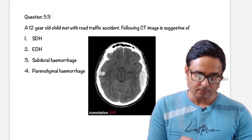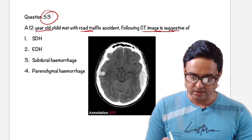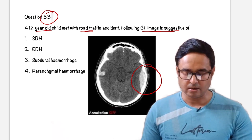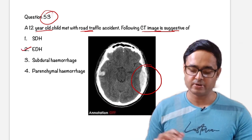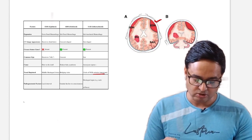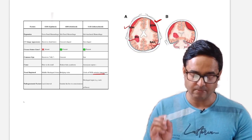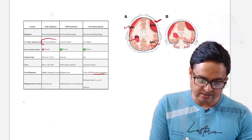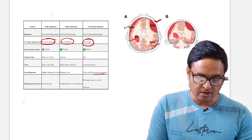Next question. A 12-year-old child met with a road traffic accident. The following CT image is suggestive of? This is a biconvex image in intracranial hemorrhage. It is clearly extradural hemorrhage. Just see, this is biconvex extradural hemorrhage, and this is crescent shape, subdural hemorrhage. This is intraparenchymal hemorrhage and subarachnoid hemorrhage. As we discussed, biconvex, crescent, and star shape is the shape of the hemorrhage in EDH, SDH, and SAH respectively.